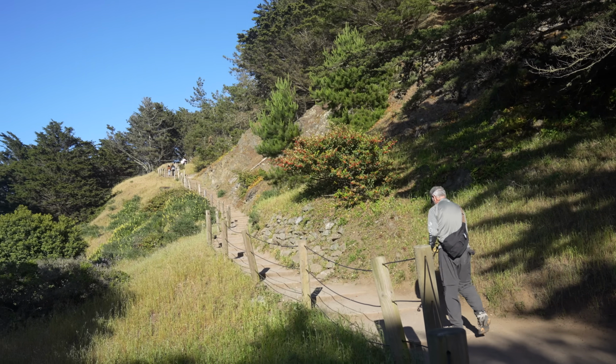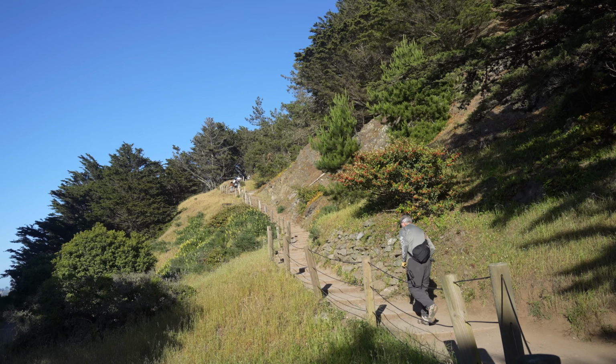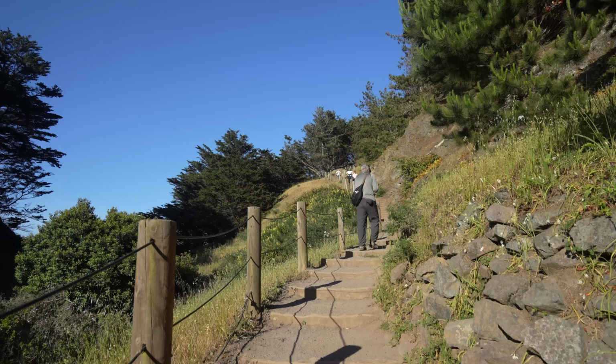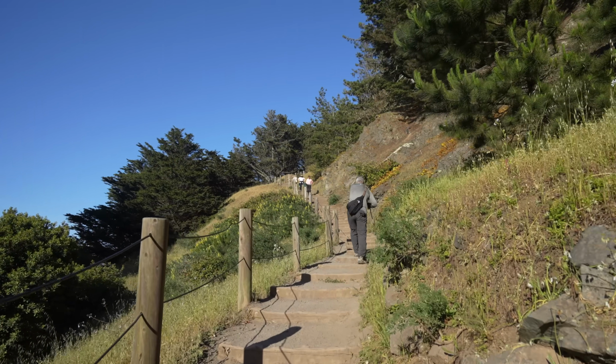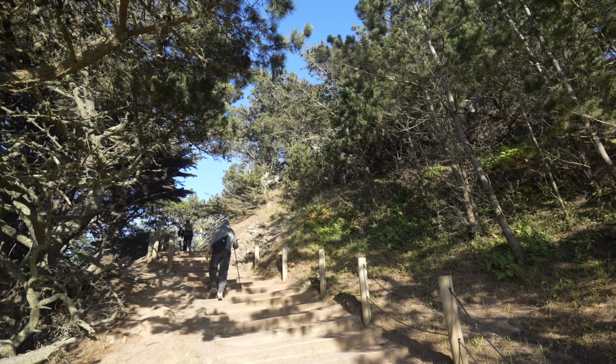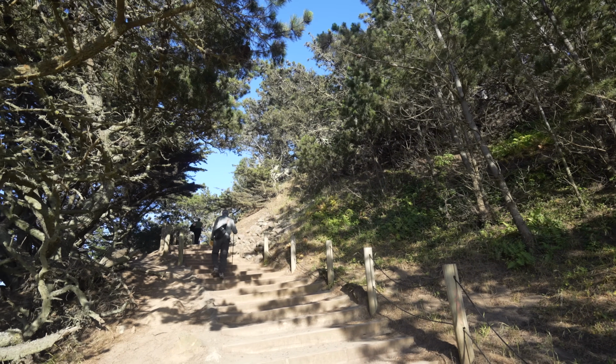Pops is gonna demonstrate by sprinting up a bit. I always find this part so funny, as it's basically just stairs that go up for no reason, and then as soon as you get to the top, they go immediately back down again. That was some good uphill. Hot steps.